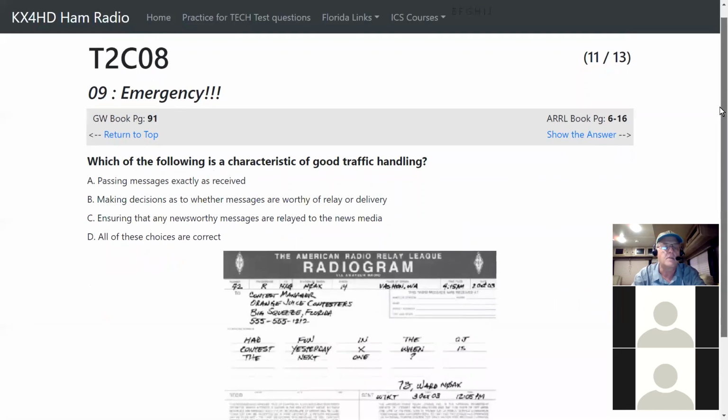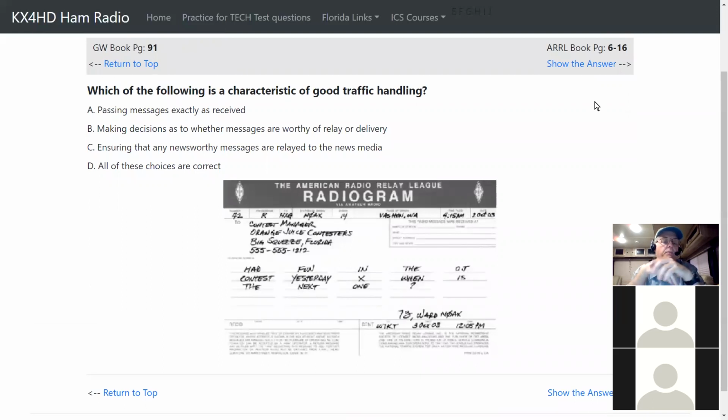Okay. Which of the following is a characteristic of good traffic handling? Passing the messages exactly as received, making decisions as to whether messages are worthy of relay or delivery, ensuring that any newsworthy messages are relayed to the news media, or all of these choices are correct. Y'all have a guess? A, yep. When you're passing messages, you want to pass them exactly as received. It's not your job to determine how worthy or unworthy they are. It's not your job to get anything relayed to the news media. All you're doing is passing traffic. Usually during an emergency, you'll already have an assigned station that you're communicating to.